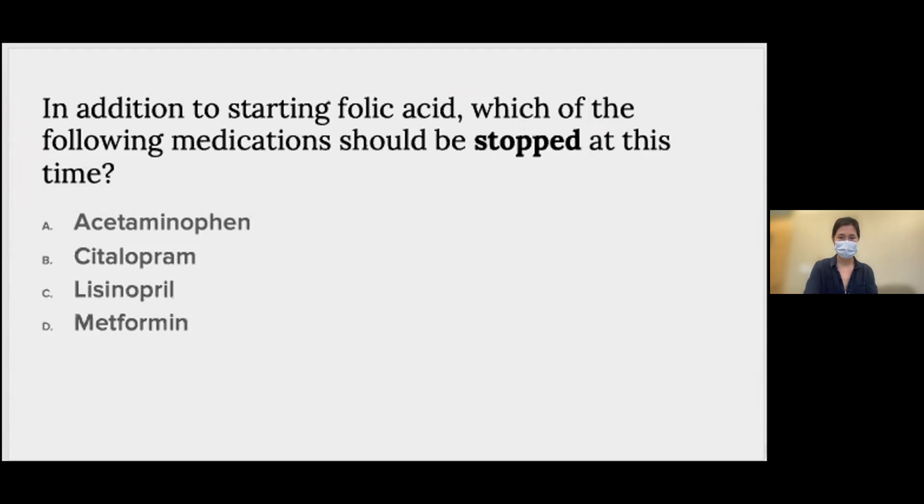So pretty much everybody said C, lisinopril. We had someone vote for E. I'm really curious what E is. But yeah, we want to stop lisinopril.